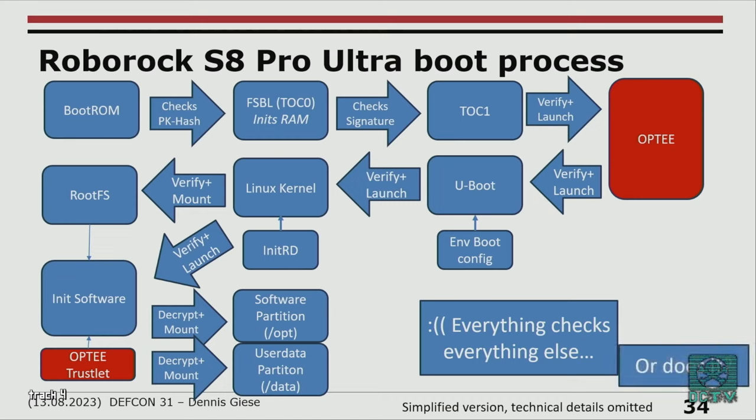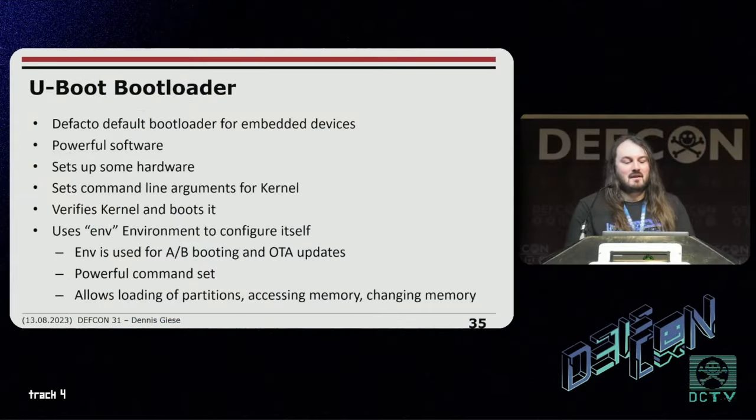Well, actually, there's one thing which is maybe not checked in the way it should be checked. Let's talk about the bootloader. So the U-Boot bootloader is more or less a standard thing for embedded devices. It's a very powerful software. It sets up some hardware at the boot up process. It sends the command line arguments for the kernel. It verifies the kernel in this particular case, boots it.